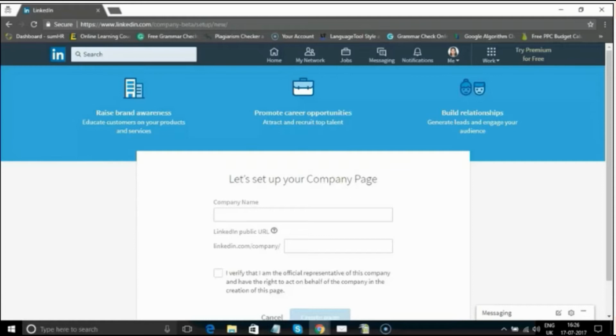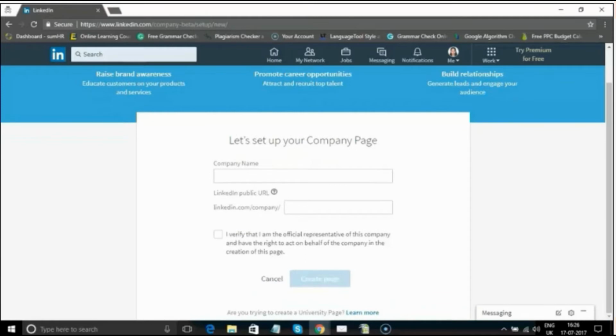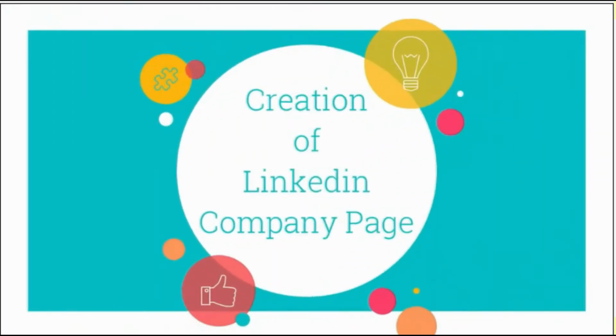Don't forget to check the verification box to confirm you have the right to act on behalf of that company in the creation of the page. And click the Create Page button. If you don't have a confirmed email address associated with your LinkedIn account, you will be prompted to add and verify your email address. Click Get Started on the Welcome screen to begin editing your company page.